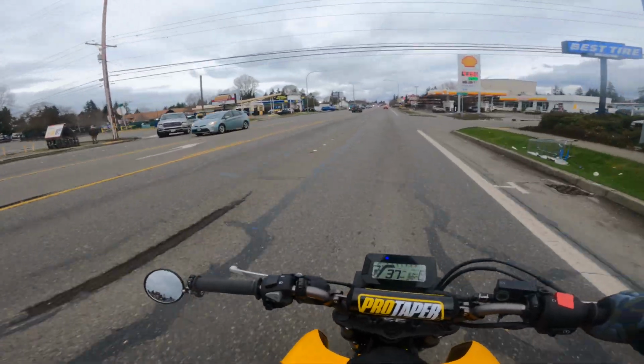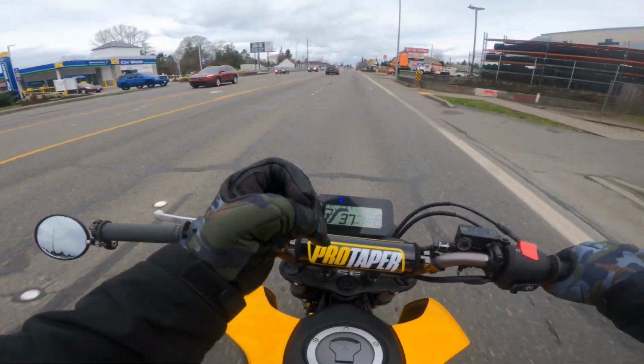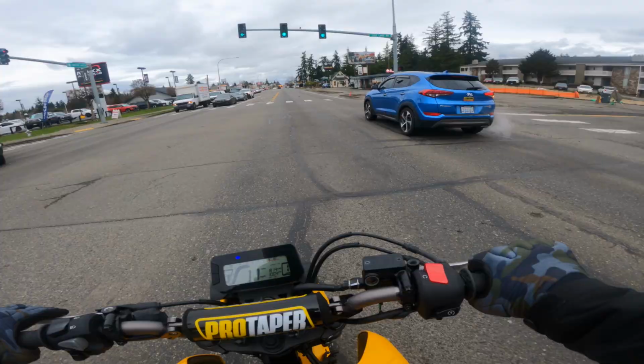What if I told you the R1 is almost the exact same bike as the R1M? I've mentioned this in other videos, but it's time I make a dedicated video to shitting on the R1M.